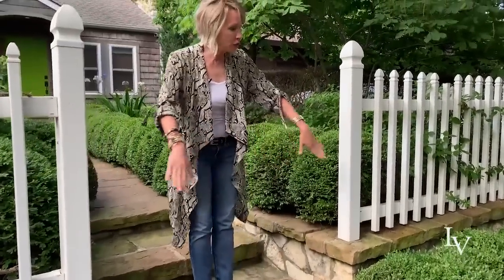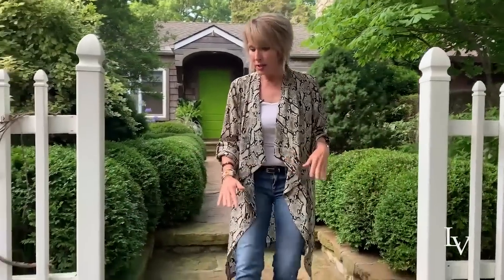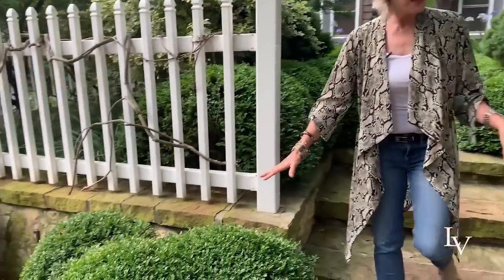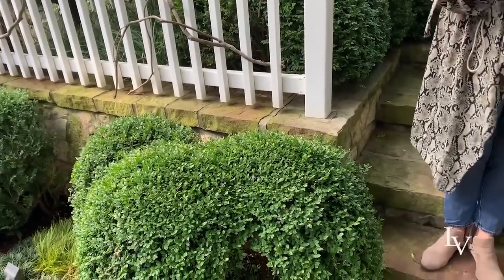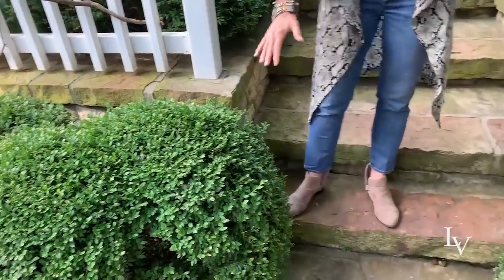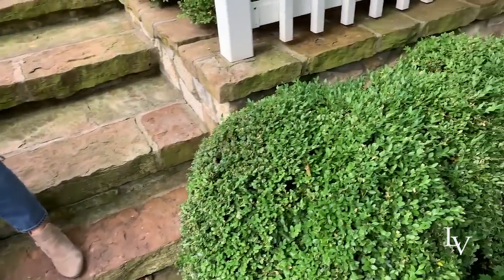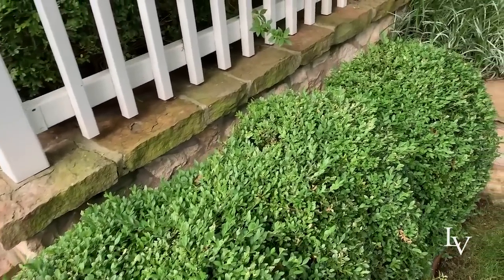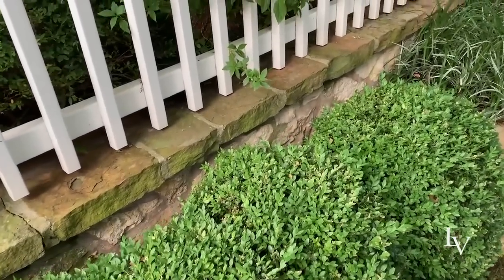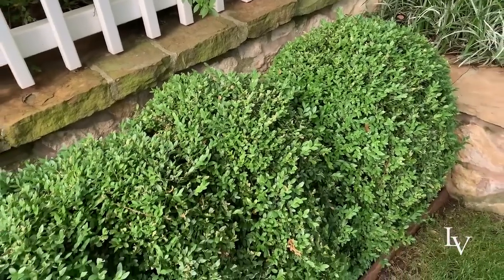And then you'll also see up against this stone wall lots of clipped boxwood. Now these started as individual boxwood, as were the ones that are closer to the house, and then over time they grew together, and for easier maintenance they now have this soft cloud-like undulating quality, which is just beautiful and I think very, very effective here.